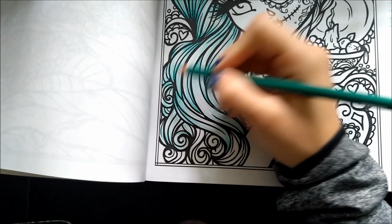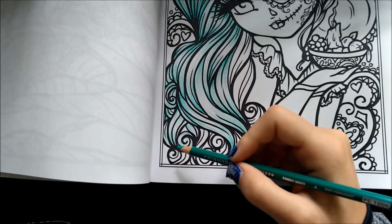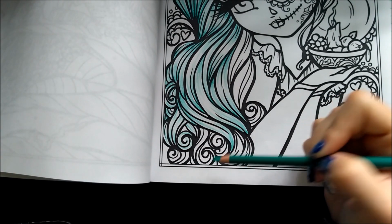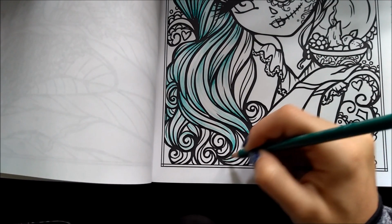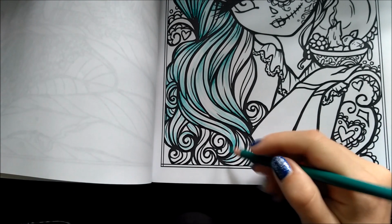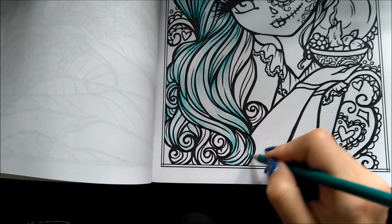Okay. So I am going to color in that little bit there and probably this little bit here. But I'm going to maybe leave this corner and these two triangles, so they don't quite look like hair to me. In fact, I think this little part here on this side is probably her arm. I could be wrong, but hopefully it doesn't look funny.